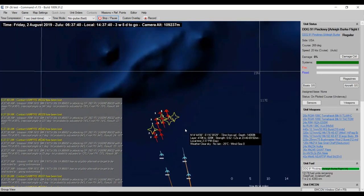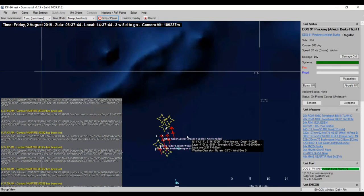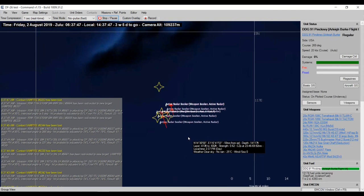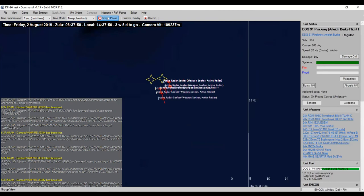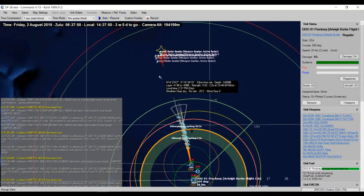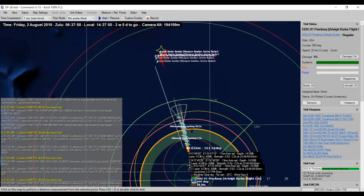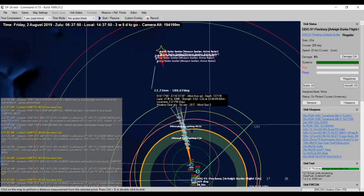Wow, mukhang magiging successful yung barrage ngayon. Well, that's the problem. Sige, stop ko muna, ha. I believe at this point we are... Ano kayong distance natin? Ayun na. We are within 50 nautical miles. Ito na yung problem point.